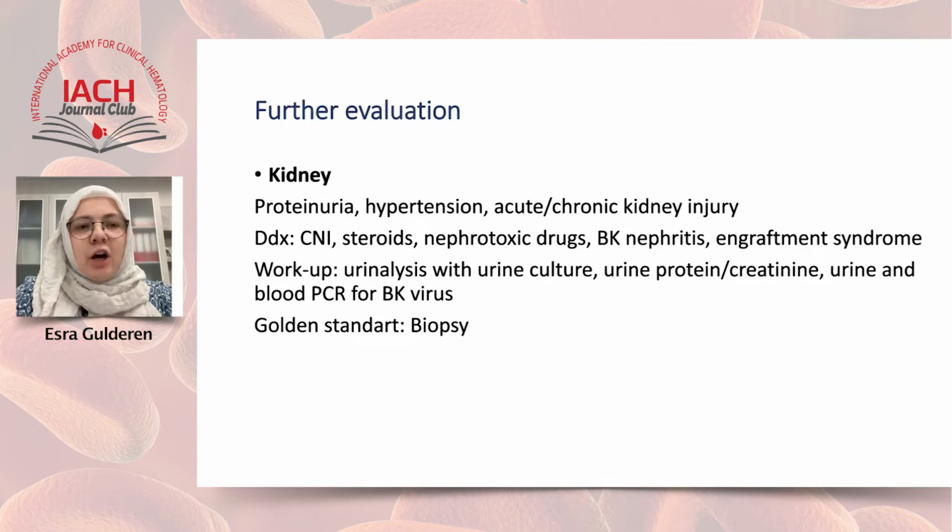Like in our patient, kidney can be a target, and it can present with proteinuria, hypertension, acute or chronic kidney injury. In differential diagnosis, we should consider calcineurin inhibitors, steroids, nephrotoxic drugs, BK nephritis, and engraftment syndrome. In workup, we should consider urine analysis, urine culture, urine protein-creatinine ratio, and PCR for BK virus.